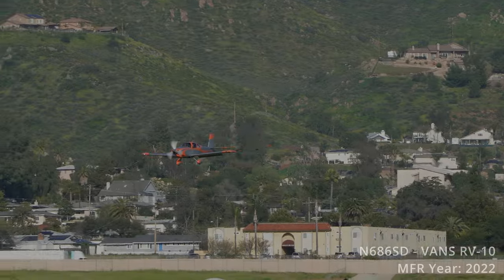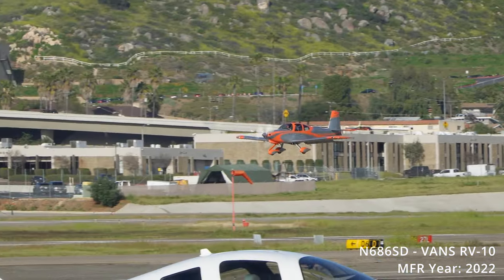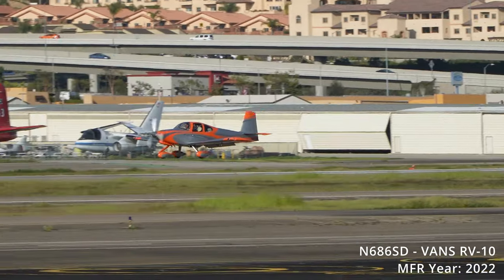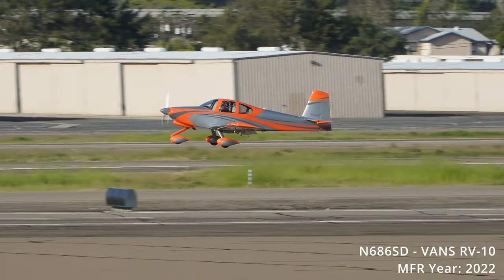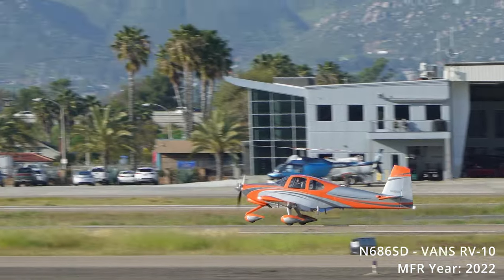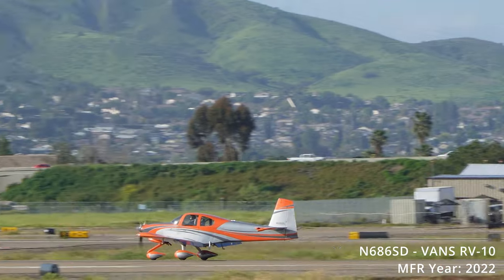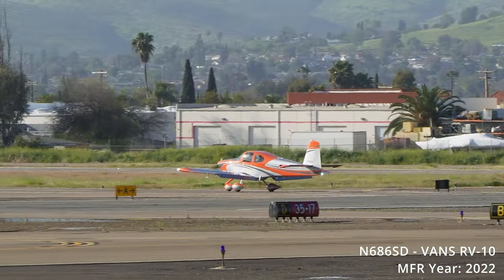5-6 Delta, number 2, follow Cherokee, half-mile final, runway 27 left, clear to land, caution turbulence from the parallel. Roger, number 2, clear to land, 27 left, looking for traffic, 5-6 Delta. 5-6 Delta, contact ground. Have a good day.